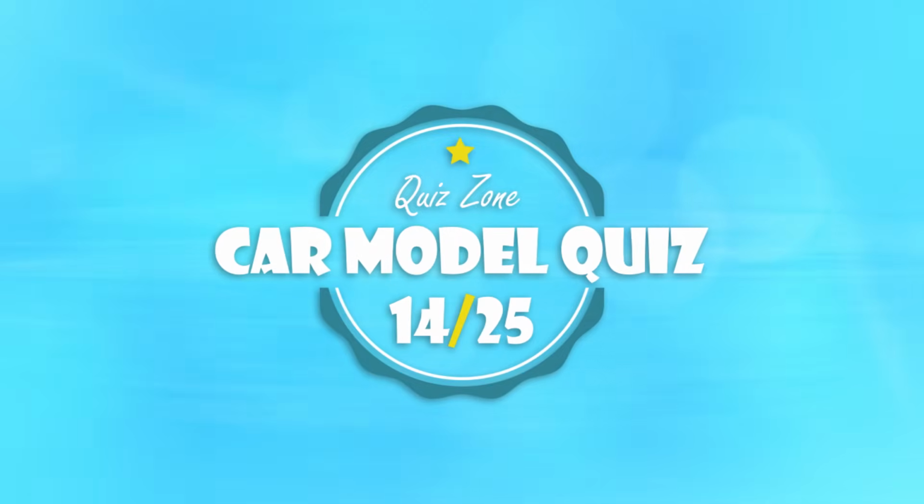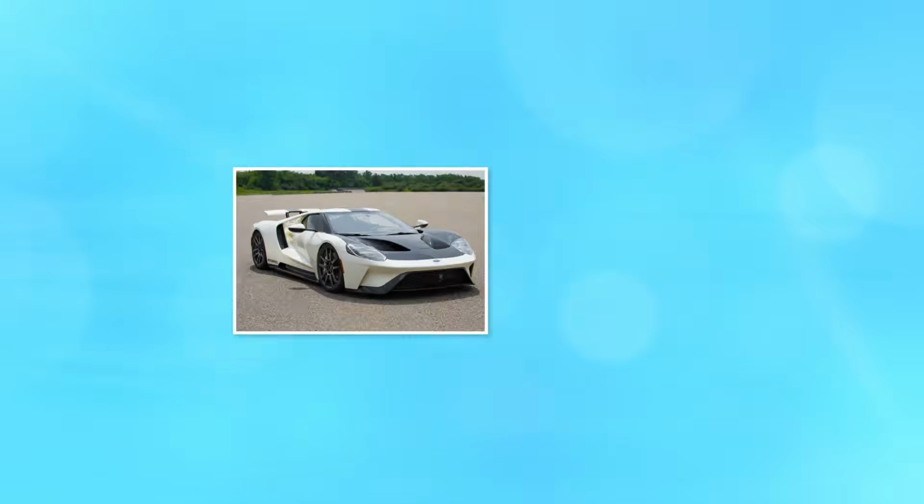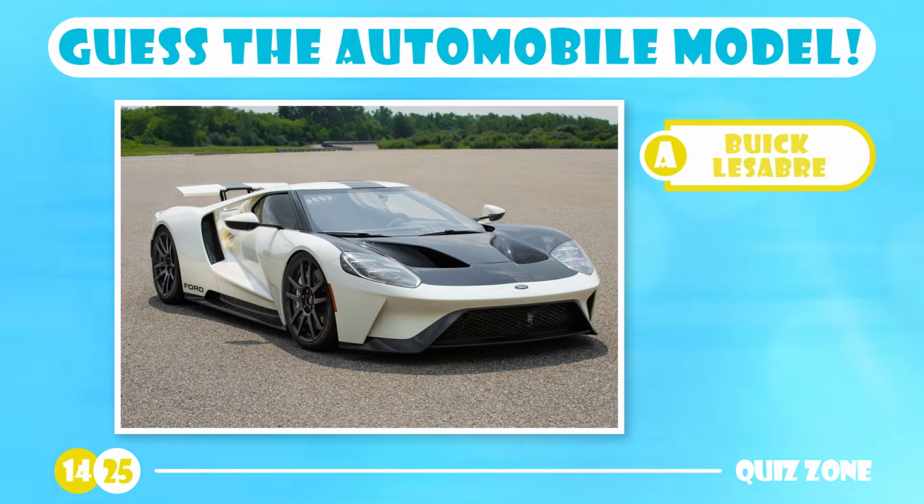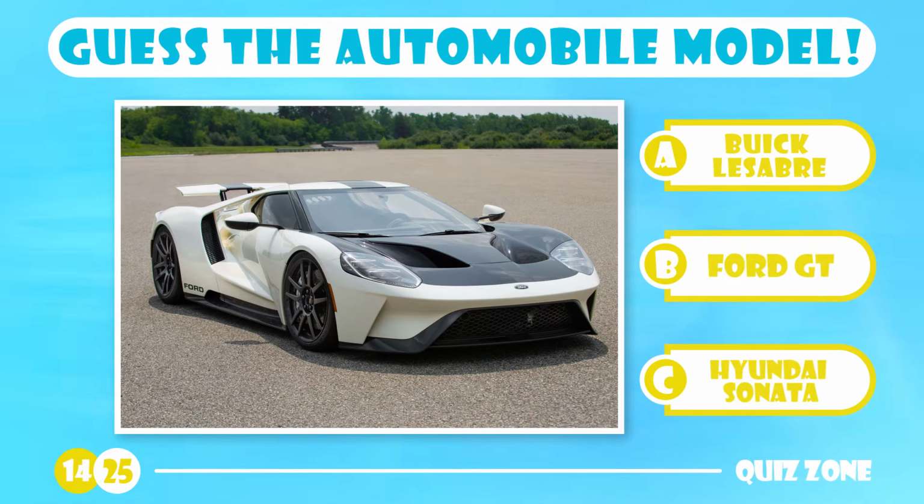We're almost positive we've raced with this car in Cruis'n USA. What is this pictured vehicle? Is it a Buick LeSabre, Ford GT, or a Hyundai Sonata?